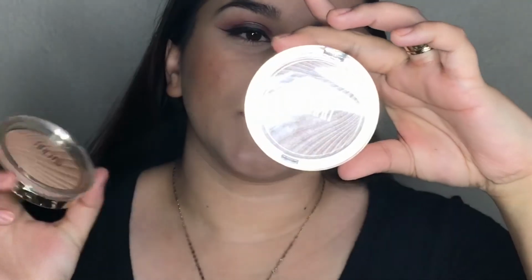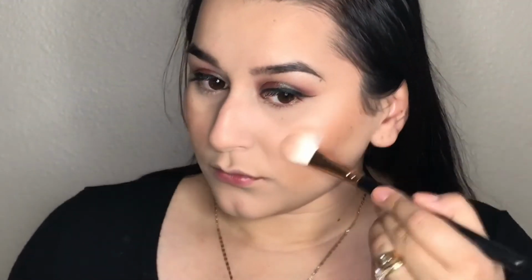And then I have these two from Milani. One of them is in the shade Afterglow, and then this one is in the shade Day Glow. These three are seriously up there. They are seriously one of my favorites from the drugstore. But for today's video, you guys have seen me use these Milani ones a lot. So I'm just gonna go in with the Wet n Wild highlighting powder just because I haven't used it in a while, but that's only because I've been using those Milani ones.